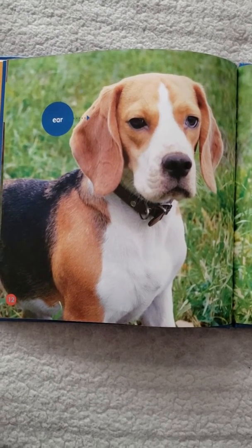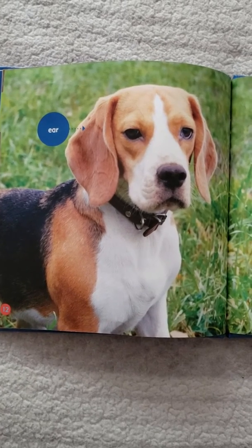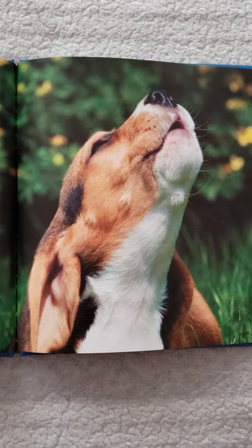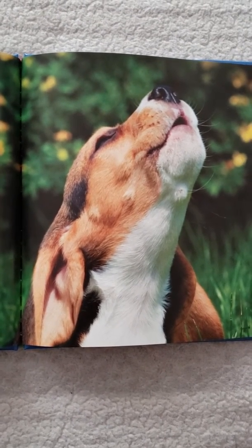The ears flop down and their coat is short. Can you point to the beagle's ears? A beagle is small, but it is loud. It howls.